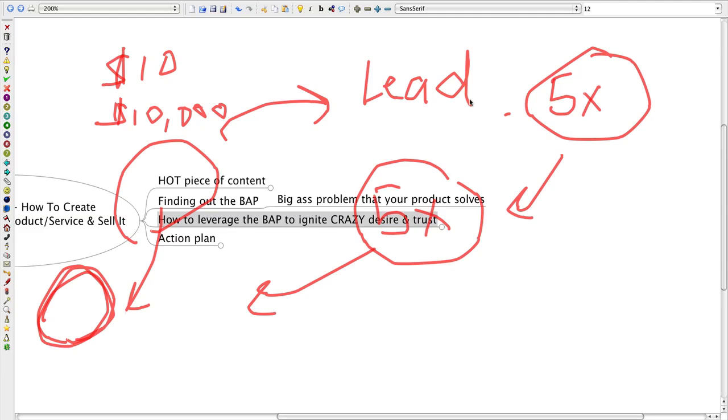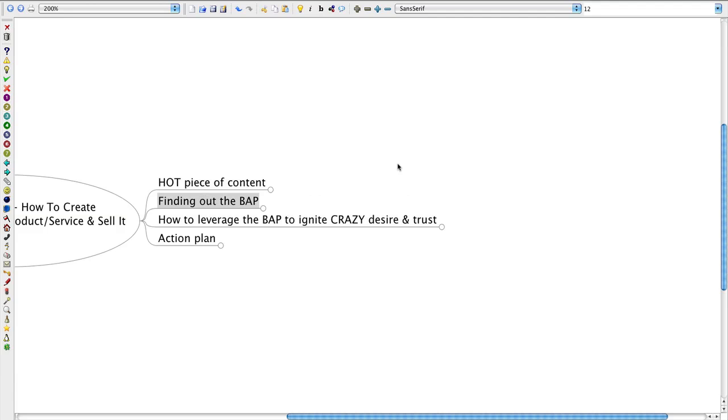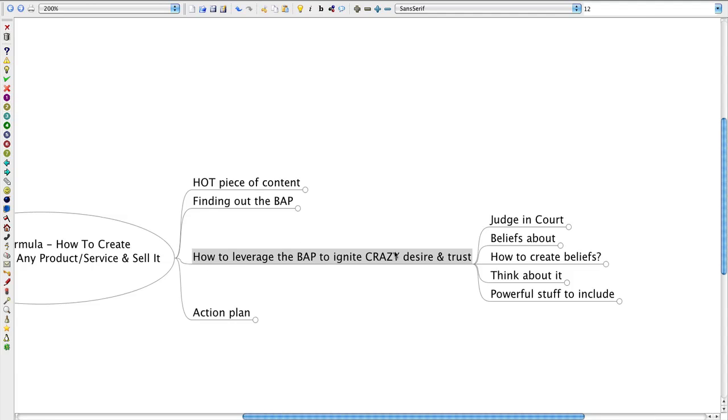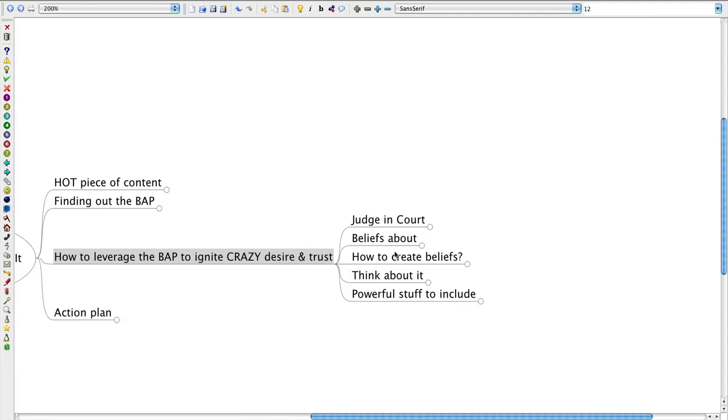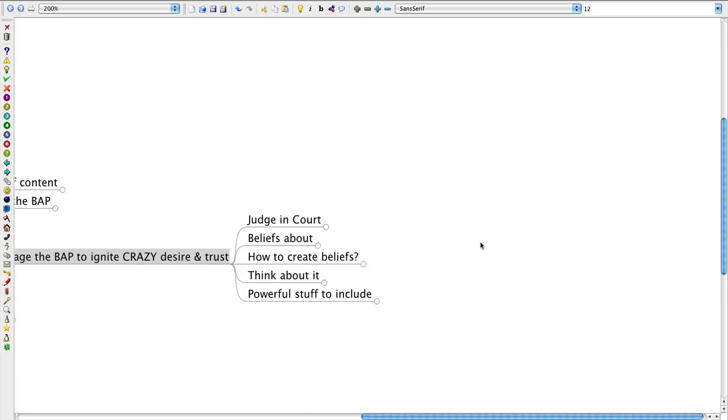So again, you want to drill deeper into this. You want to go really deep into this thing. Now, here's where we really get into the ninja stuff. How to leverage the BAP, the big ass problem, to ignite crazy desire and trust for your offer. Now I want to give you an example, because this is just so critical.